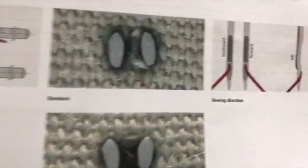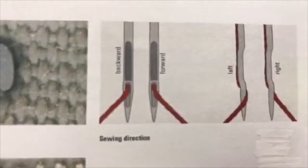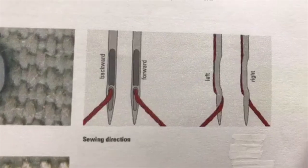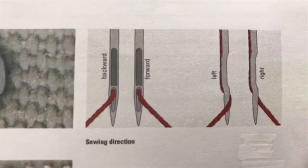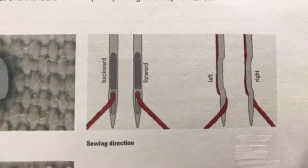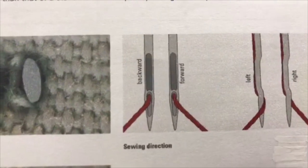Basically. The next thing is going to be thread loading. Basically, you can see when the needle's changing sewing direction how it pulls through. So in the picture, you can see where it goes, how it comes through, if it's going backwards, if your machine's going forwards, if you're going left to right. So you can see how the thread goes through and pulls through the needle as you're sewing in those directions.